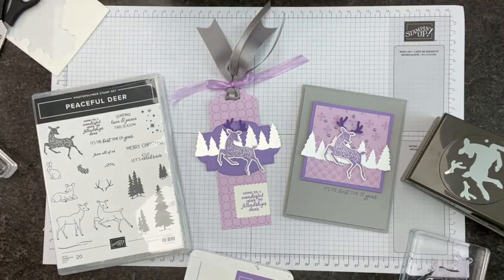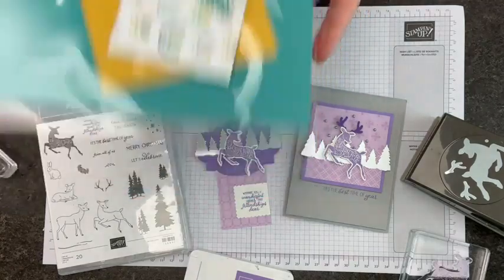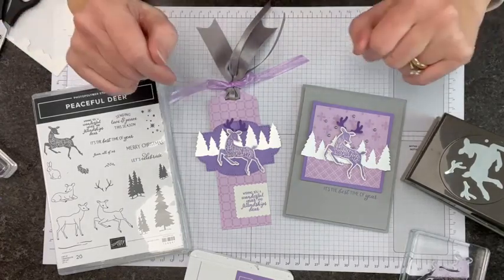There is a card kit included, which has a sneak peek of some upcoming celebration goodies. So here's the sneak peek of that. There's a little brass butterfly included and a fun creature friend that will be included in that. So you can make a card with the new things when your new catalogs come.